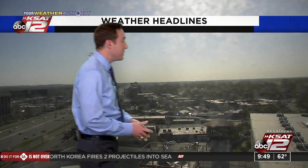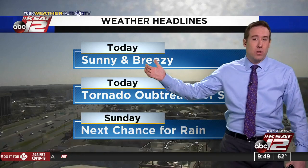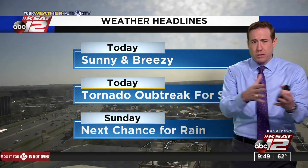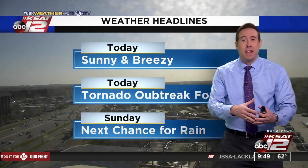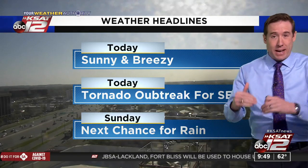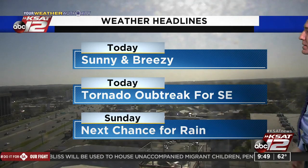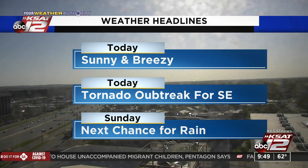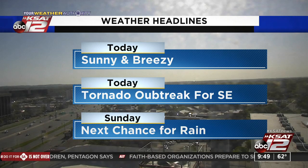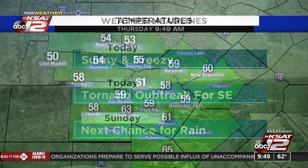Clear skies right now, and temperatures sitting in the upper 50s, low 60s. Here's the weather headlines. Sunny and breezy today, especially in the morning. The winds will calm down a little bit this afternoon. And then we're also watching for the potential of a large tornado outbreak, not here, but to our east, across parts of Mississippi, Alabama, and Tennessee. And if you didn't get rain last night, we've got good news. There is another chance on the way Sunday. And this actually looks a little more promising for all of us here across the viewing area.